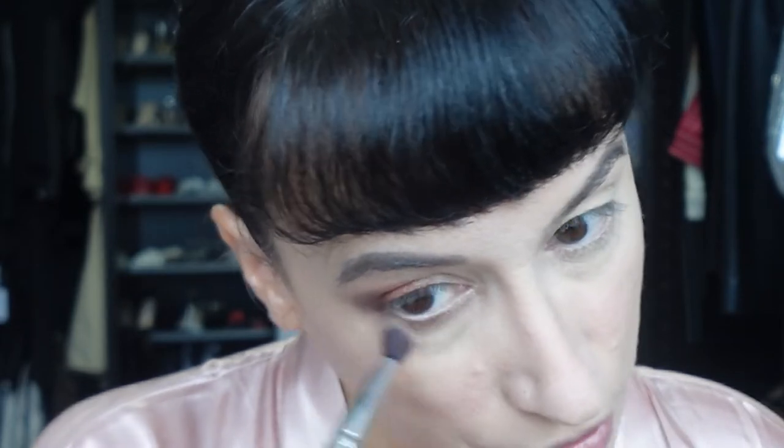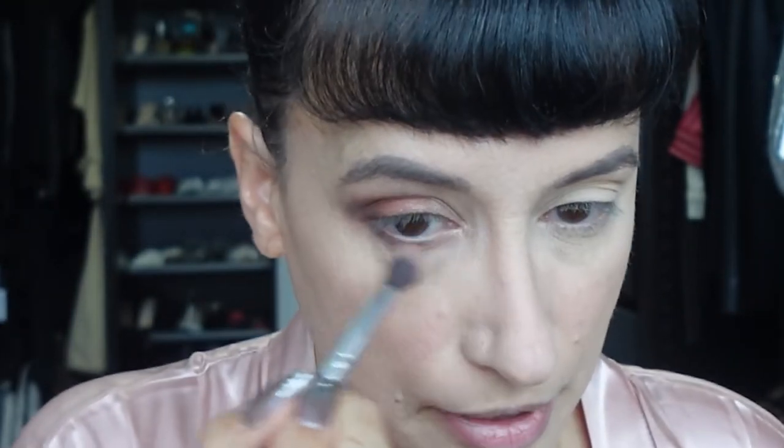And now I'm just grabbing a blending brush, the same one I used, and I'm gonna blend underneath my eyes. So I'm just gonna pass with a very light hand on top of that. And yeah, just gonna blend here a little bit. And the eye is almost done. After this, I'll just go with my eyeliner, mascara, and that will be it for the eye, guys.